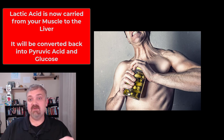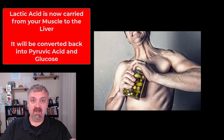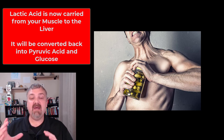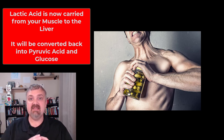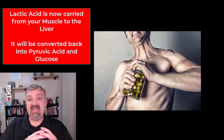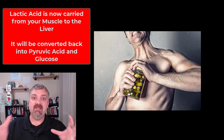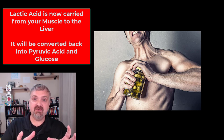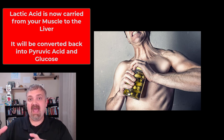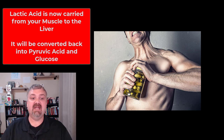So lactic acid that was being produced by your muscle cells during anaerobic glycolysis is now going to be taken via your bloodstream to the liver, where it's going to be converted back into pyruvic acid, which is one of the key steps in your metabolism. And this is going to then be turned into glucose, and that can recharge your muscle's glycogen reserves. So while your muscles are recovering, you can actually take this lactic acid that was produced during physical activity and turn it back into glucose, where it can be stored as glycogen, so you're refilling your glycogen reserves.